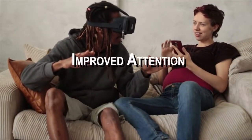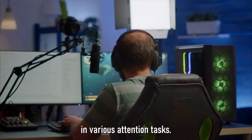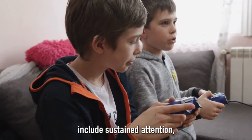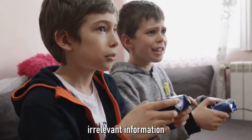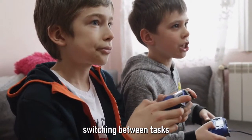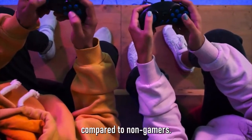1. Improved attention. Numerous studies have demonstrated that video game players exhibit enhanced performance in various attention tasks. These tasks include sustained attention, the ability to focus for extended periods, selective attention, filtering out irrelevant information, and divided attention, switching between tasks efficiently. Gamers have shown greater proficiency in these areas compared to non-gamers.